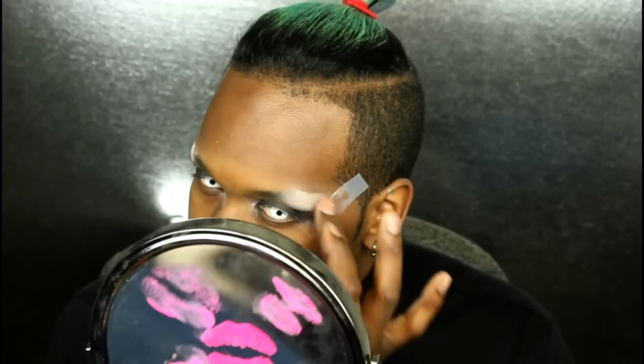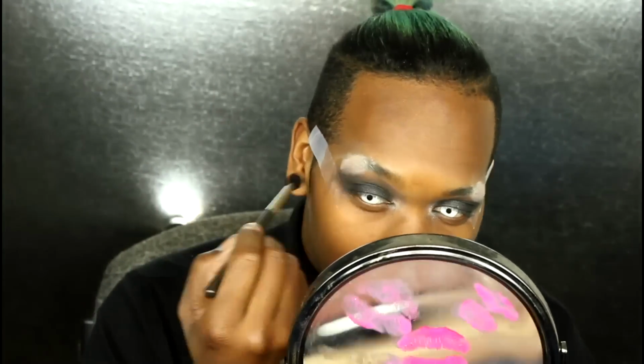into Painterly just to cover up the brow that we glued down, so we can put the rest of our shadows and the rest of our foundation and everything, so it looks very smooth, like you can't even see the eyebrow, which is the whole point of gluing down your eyebrows. You want it to look like your eyebrows weren't there at all.